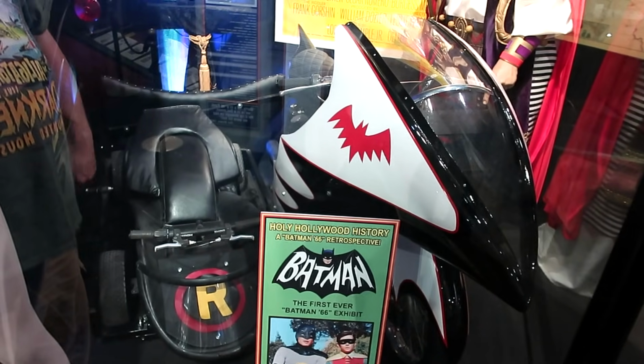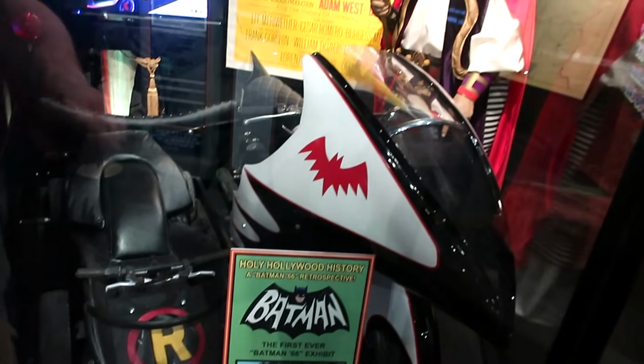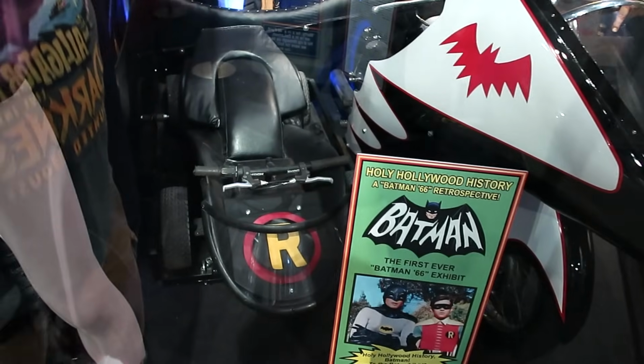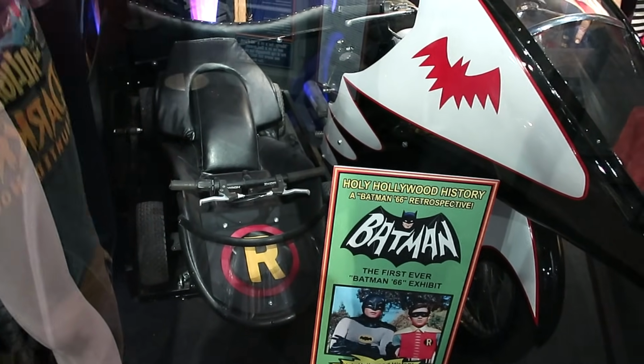This is Batman's Batcycle there. Batman would ride in the main motorcycle, and then Robin would ride in the sidecar there. That could actually detach and become its own little go-kart.